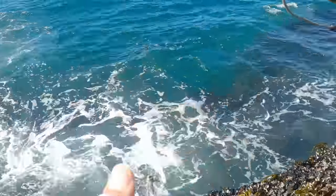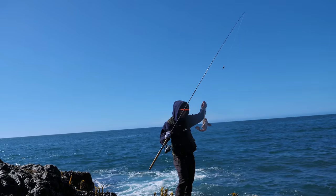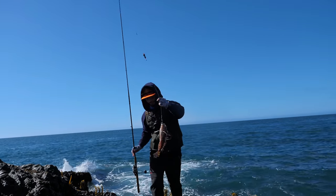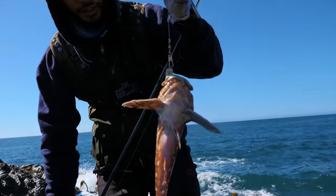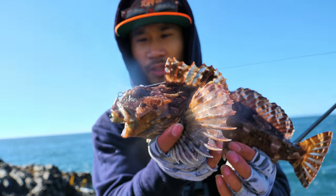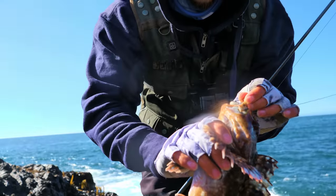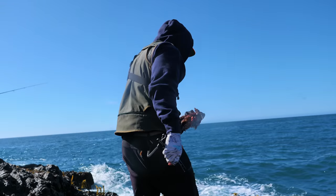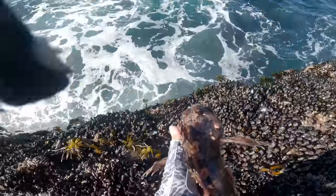Baby cab. Flip this guy. Little cab. I think it's too small. Look at the colors on this guy though. Choke that swim bait. Really wanted that swim bait. You know what it means when there's a cab though? That means that there's a ledge out there.